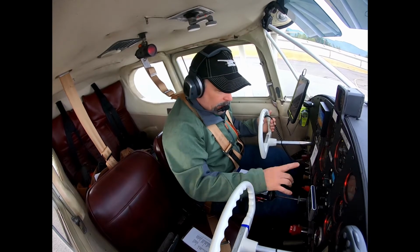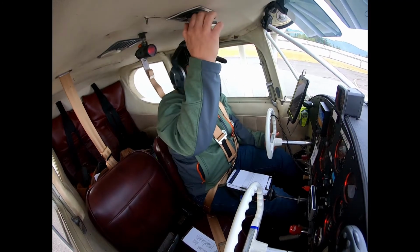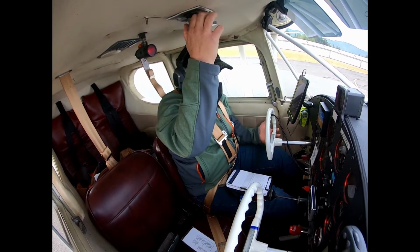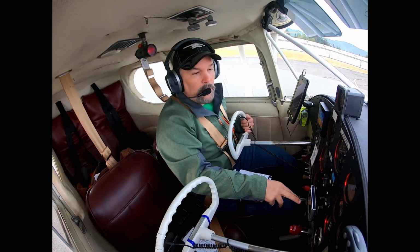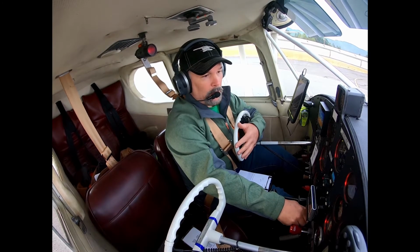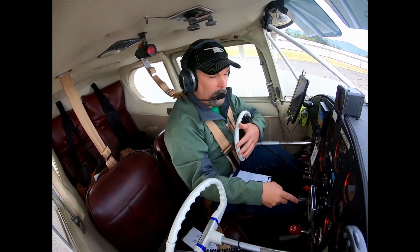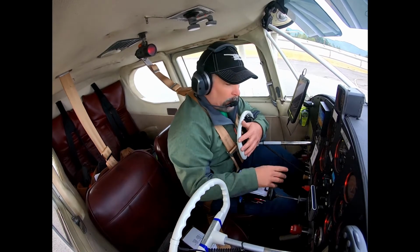Instruments are set, gas is on, flaps, trim, prop, radios in, let's do a run up. Run up complete, checklist complete.